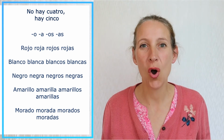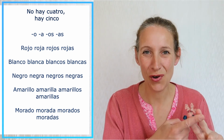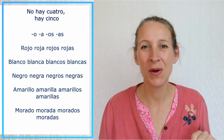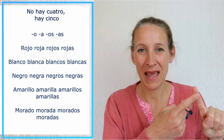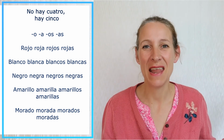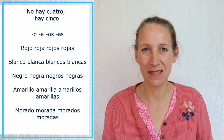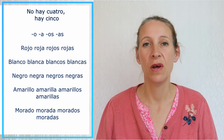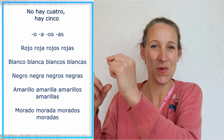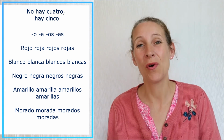There are four colores que he mencionado hoy that change in this way because they end con la letra O. So, rojo changes to roja, rojos, rojas. Blanco changes to blanca, blancos, blancas. Negro, negra, negros, negras. Y amarillo. Y morado. Morado, you remember? Morado. Purple. Okay. So morado, morada.